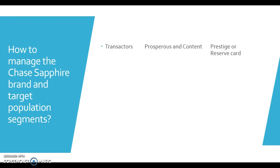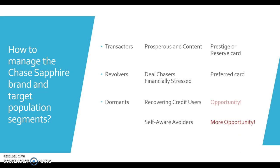To manage the brand and target these population segments, I think it's appropriate to match the transactors with a Prestige or Reserve Sapphire credit card. The deal chasers and the financially stressed would best be matched with a Chase Preferred card. And for the dormants, the recovering credit users and self-aware avoiders, I see opportunity and more opportunity to create value.